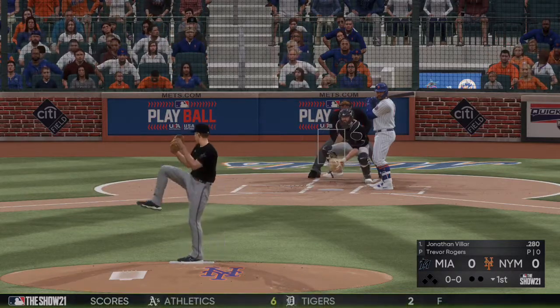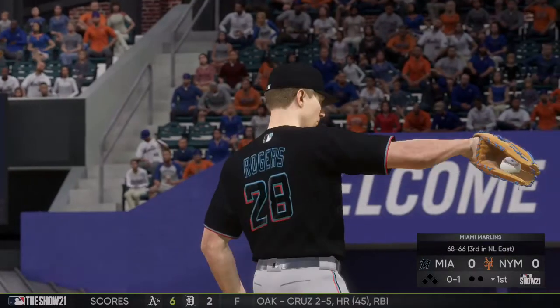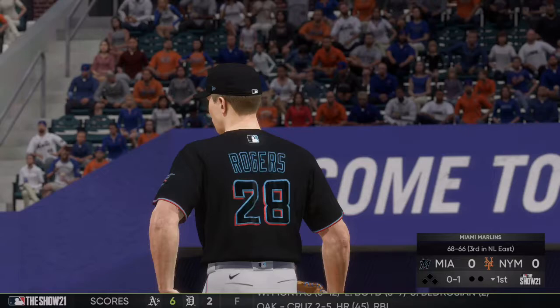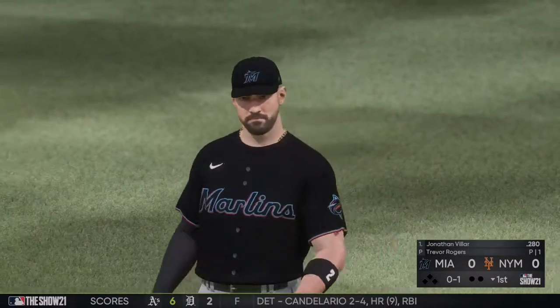Here's the first pitch. And a ball diving into the dirt, a swing and a miss. Guys, this Marlins ball club, as they begin play here tonight, they come in looking to make it 2 in a row as they were winners last time out.